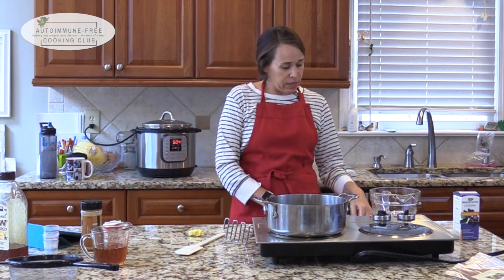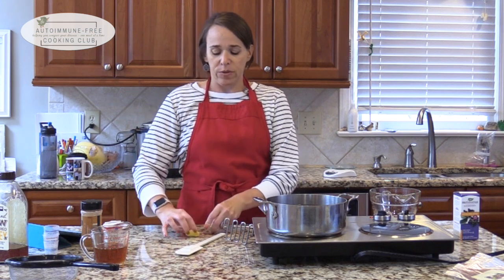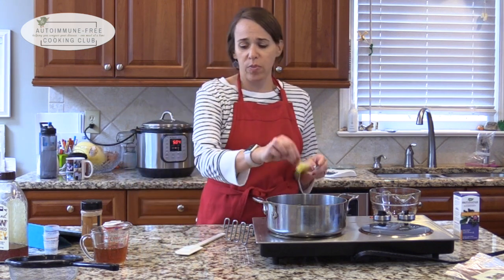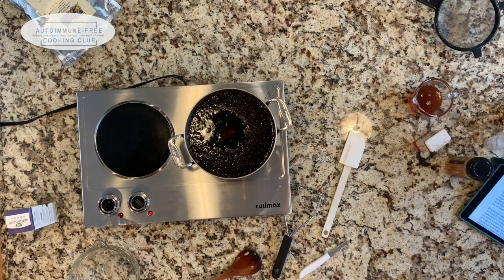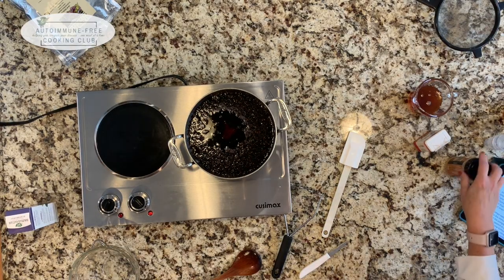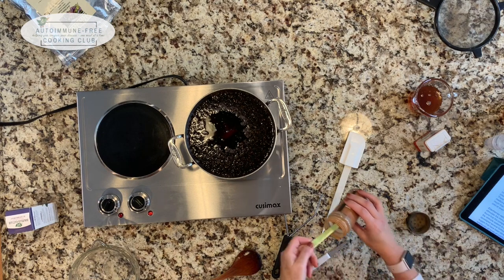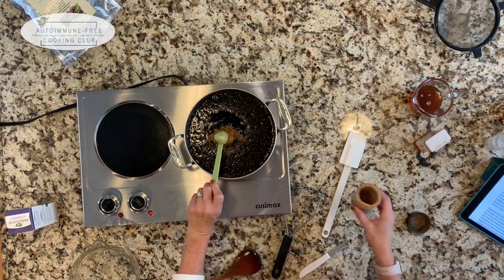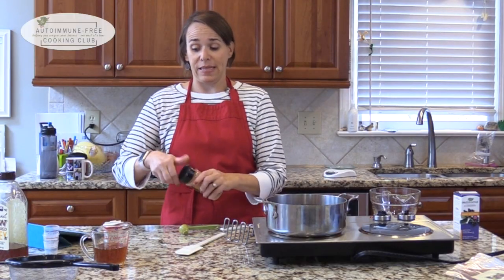I just peeled it. I'm not going to grate it like I would normally do. I just want to kind of infuse my syrup with the ginger, so I'll just put it in like that and it will be strained out. I'm going to also add a teaspoon of cinnamon and a half a teaspoon of cloves. I think this makes it taste like applesauce. I think it tastes amazing.